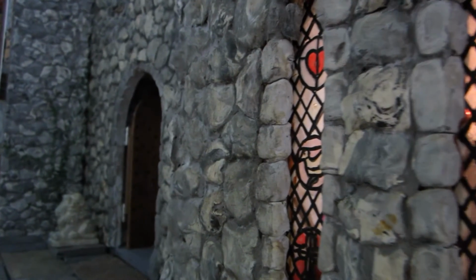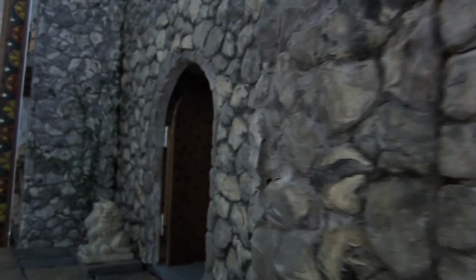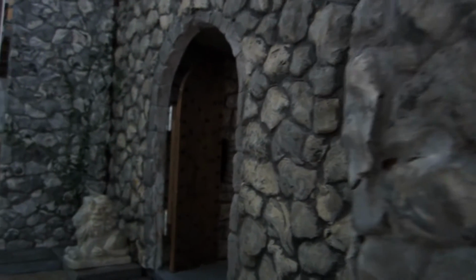Welcome to Castle MacEgan. Céad míle fáilte, 100,000 welcomes. Join us on a tour of the castle. Let's start with the great hall.